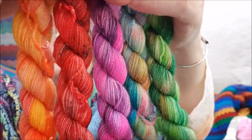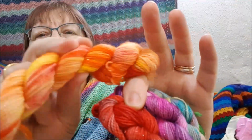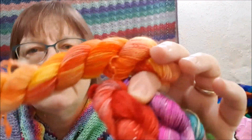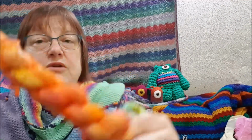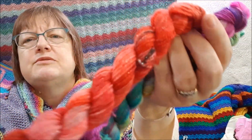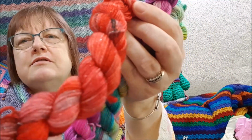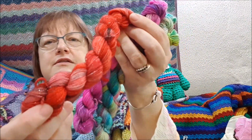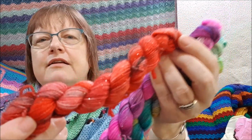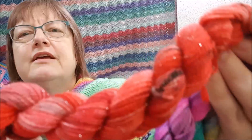The first skein has yellows and oranges in it. It's really mixed colours, so I think this is going to work really well with crochet, once I decide what on earth I'm going to do with it. Then the next skein is red, and it's got different tones of red. The camera's not picking that up so well. You can see the sparkles though, even though it's not in focus. It doesn't want to focus. Come on, focus.